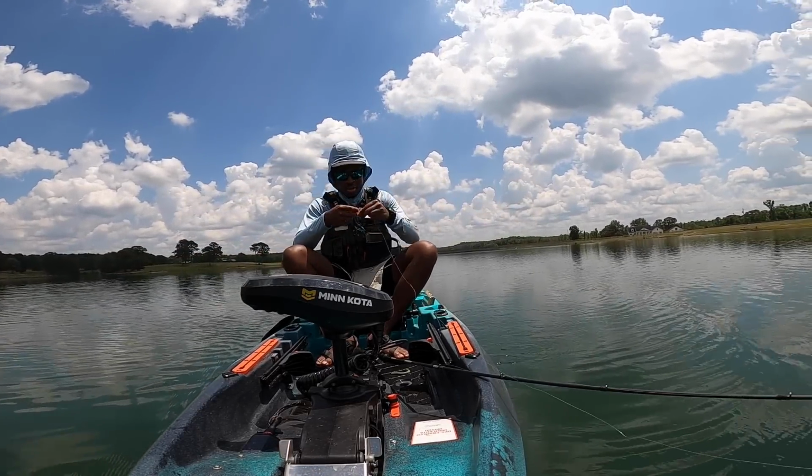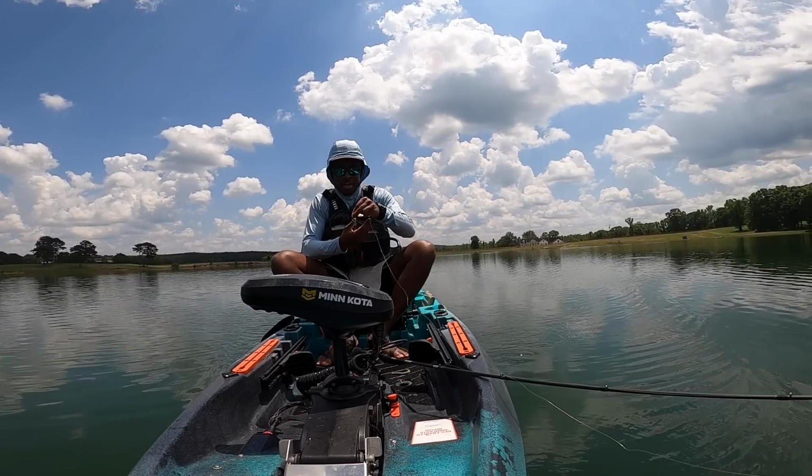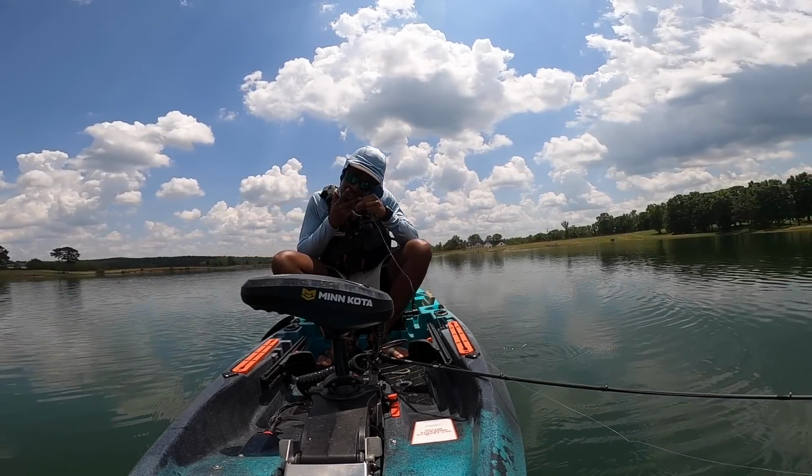I always used to get either the straight chrome, or I'd switch up, and sometimes I'd buy this one right here. Oh, it feels so good. I'm on autopilot fishing these lures that I used to fish. This is so wholesome for me.